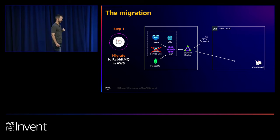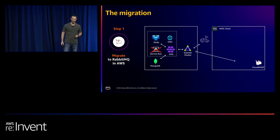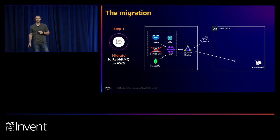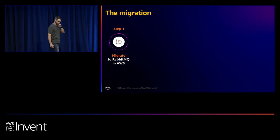I would say this was probably one of the most intense and really included all of our teams to make sure we got this right. And this was the first big step for us to be able to really kind of start this whole migration.